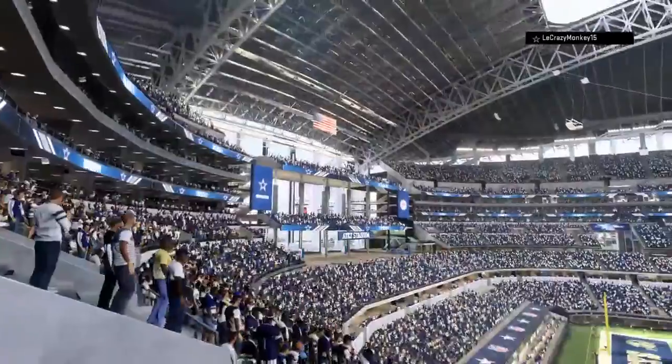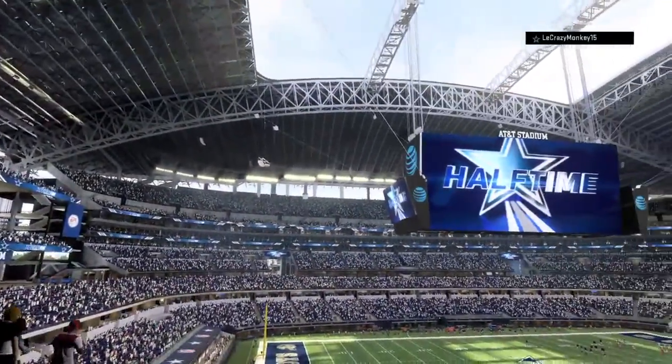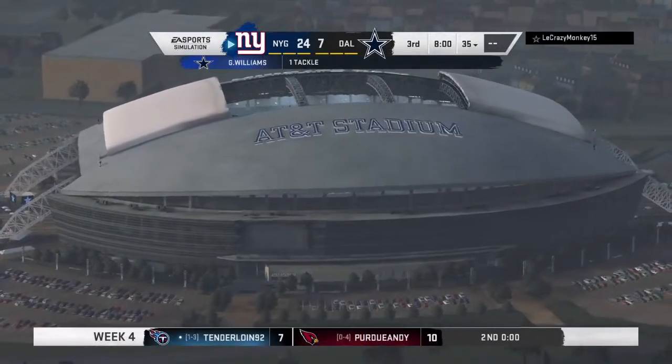Now hold everything here. We're going to get a timeout by the offense. So, boy, that's already the third they've burned here. They are out of timeouts now before we've even hit the fourth quarter.